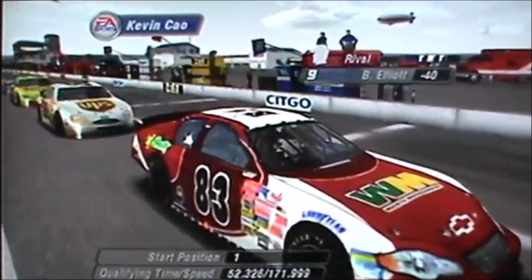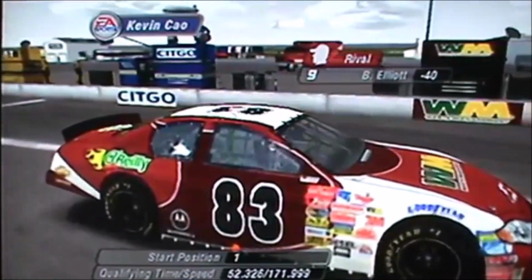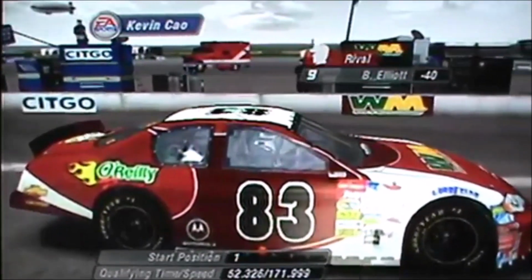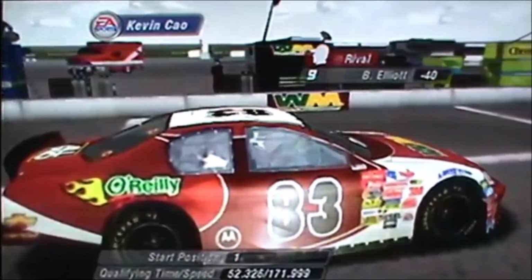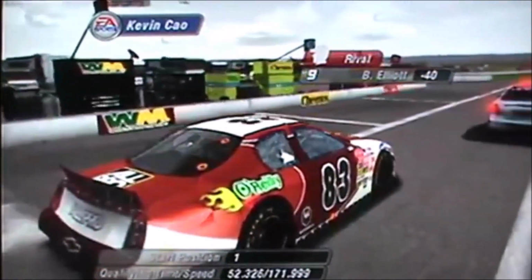The 83 car has had some run-ins recently with Bill Elliott. If they don't want this to become a problem on the track and with NASCAR, these guys need to use their heads a bit out there. You can rub fenders now and again, but it shouldn't be a weekly occurrence.